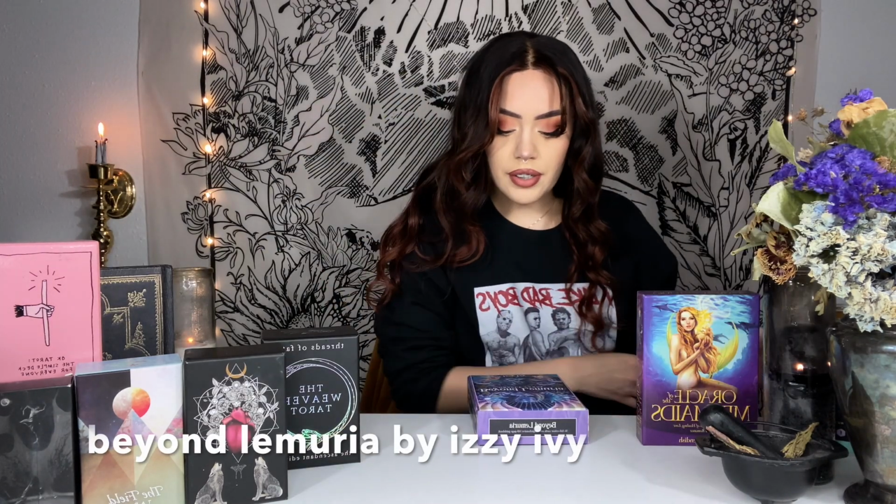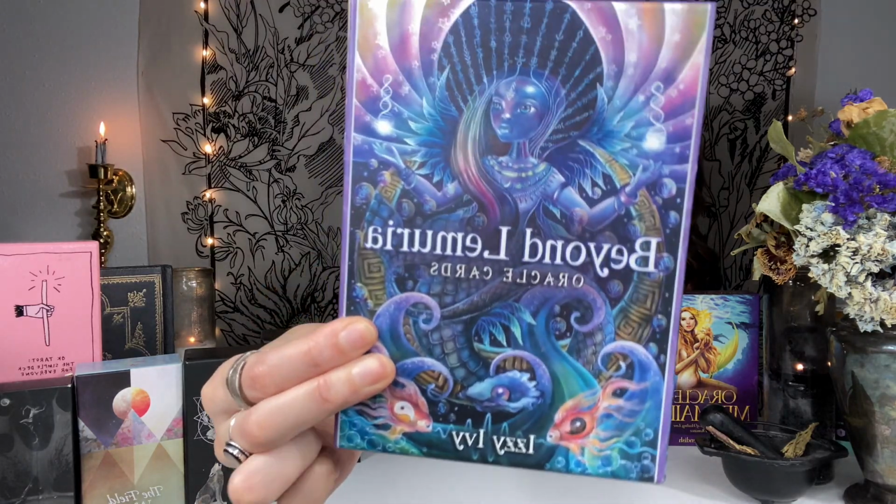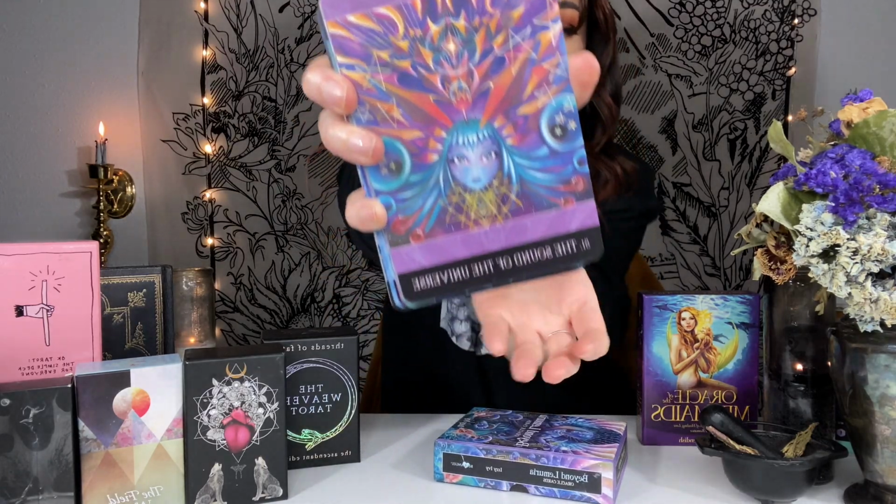The next one we have here is Beyond the Lumiere card, Oracle cards by Izzy Ivy. Is it Izzy? I hope it's Izzy. By Izzy Ivy. Homegirl. Beautiful deck. This deck, you guys, is gorgeous, okay?